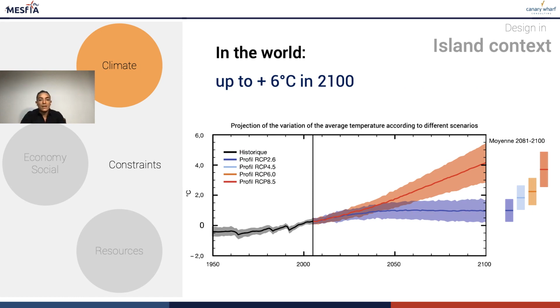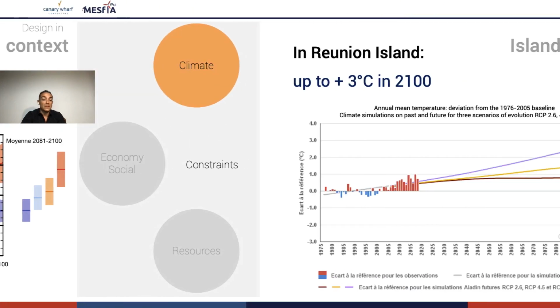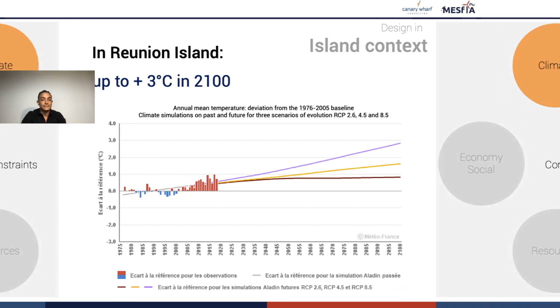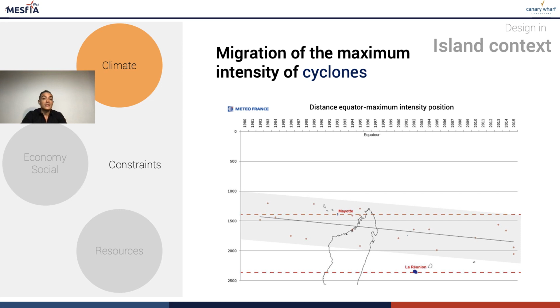Climate. The unprecedented climate change has and will have significant consequences in the world. Plus 6 degrees Celsius by 2100. In Réunion, it is plus 3 degrees Celsius by 2100. The island is subject to numerous cyclonic systems. The position and intensity of these phenomena is changing over the years, always due to climate change and its many origins: greenhouse gases, massive industrialization. The more time passes, the more Réunion Island will experience cyclonic episodes of higher intensity.